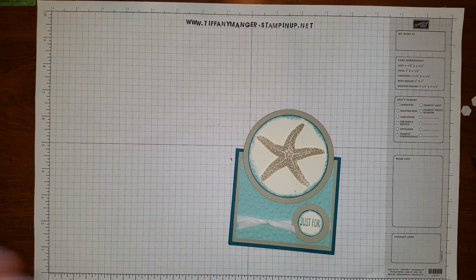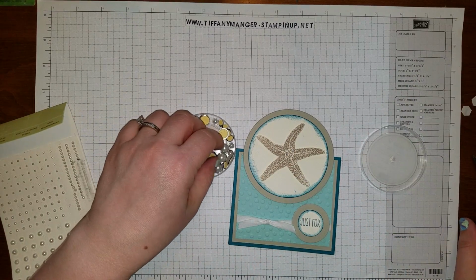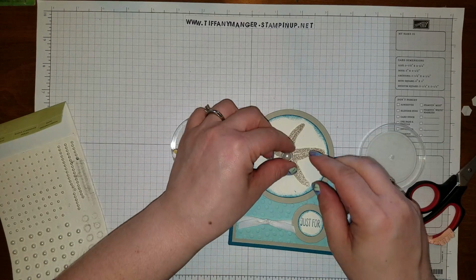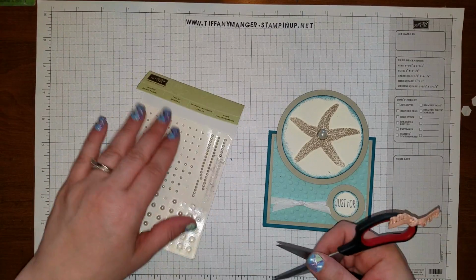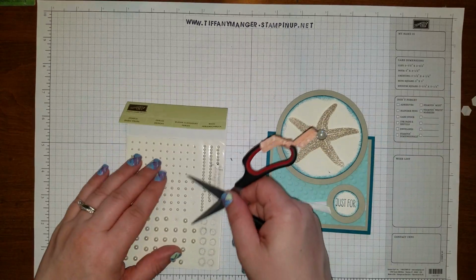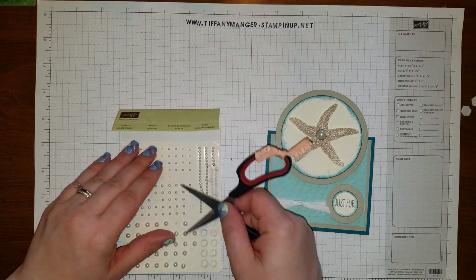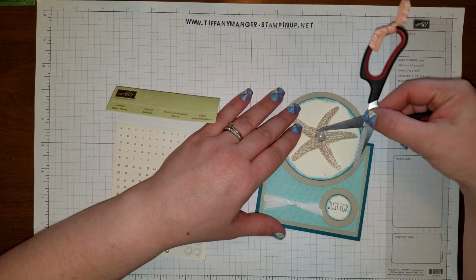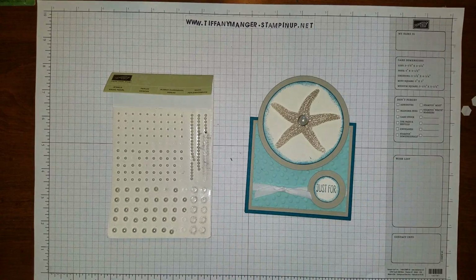There we go. And to give him a little more oomph, I'm going to take our metal rimmed pearls. I'm going to take one of the big ones. Get the little sticky backing off. Put him in the center. And then take our basic pearls, and the smallest ones here, we're going to put one on each leg. So just put your scissors right under. Put that there. There's 2, 3, 4, and one more. Whoops. My pearl doesn't want to work with me here. Okay, there we go. And voila. It is finished.